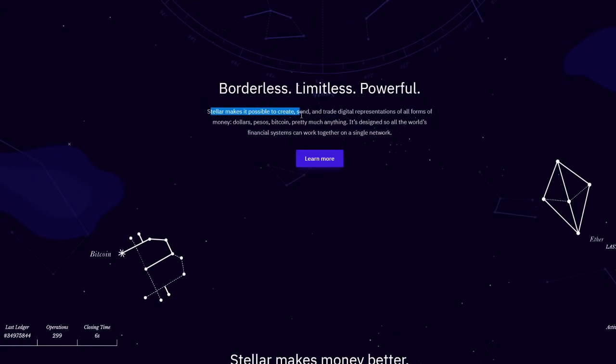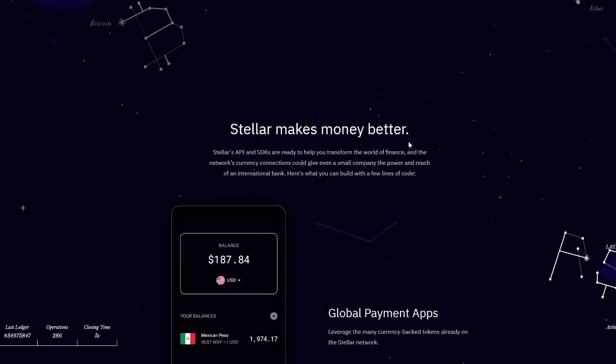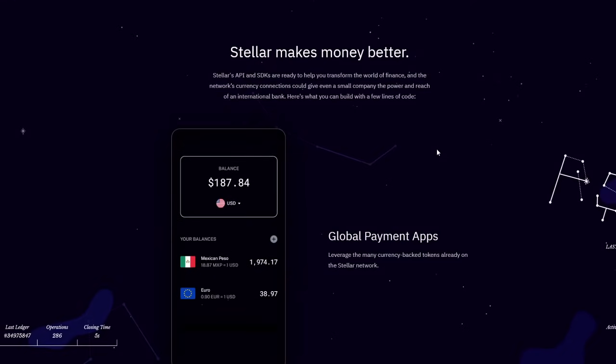Stellar makes it possible to create, send, and trade digital representations of all forms of money, including dollars, pesos, Bitcoin, pretty much anything. It's designed so basically all the world's financial systems can work together on a single network. So Stellar makes money more better and all together. Stellar API SDKs are ready to help you transform the world of finance, and the network's currency connections could give even a small company the power and reach of an international bank. Here's what you can build with a few lines of code.